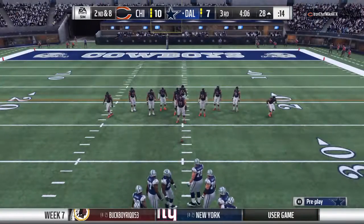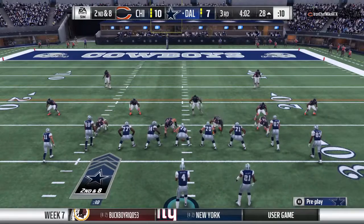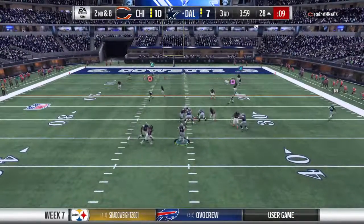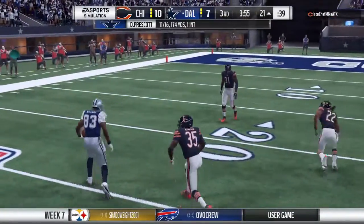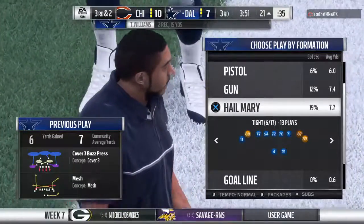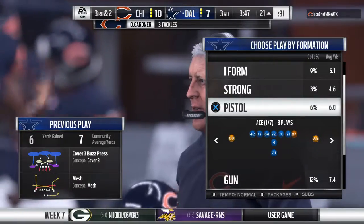See if they stay on the ground for second down. Out of the gun. Here's Prescott. Caught left side, Williams. And he'll be brought down at the 21, just shy of the 20 in the red zone. 6 yards is the pickup, and that'll lead to a third down.